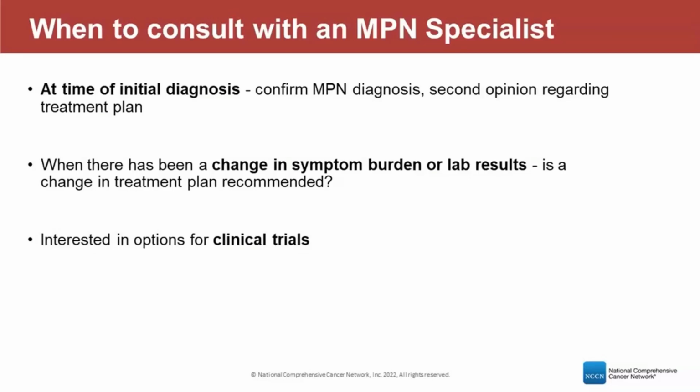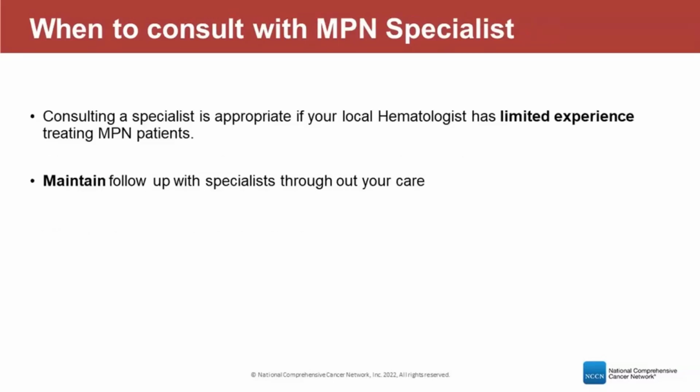To follow up on Dr. Hobbs, she showed that list with a ton of research, a lot of treatment options in the pipeline. So if you have any interest in participating in a clinical trial, that would be another great way to shake hands with an MPN specialist.